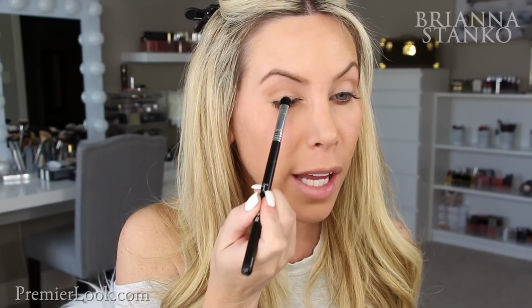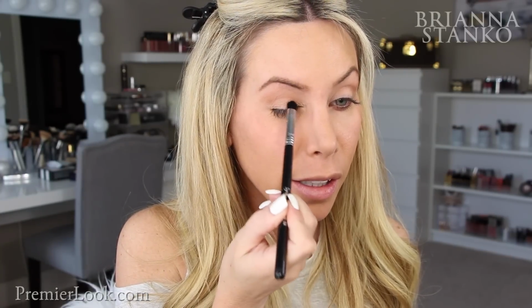Okay, and for the lid area, we're gonna take the shade right here. This is in the shade Gem. This is like a peachy gold. It is so pretty. So we are just gonna take that and pack that onto the lid.